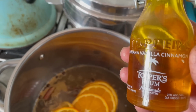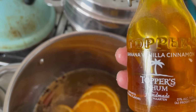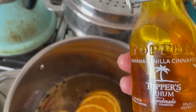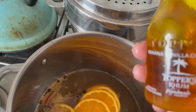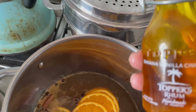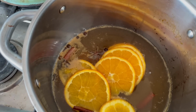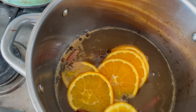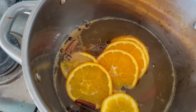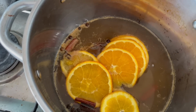This is actually rum I got when I visited, I can't remember which island it was. Could be St. Thomas in the Caribbean. But I'm only going to add in a dash of rum just before this is ready. So let it simmer away nicely, and it already smells fantastic.